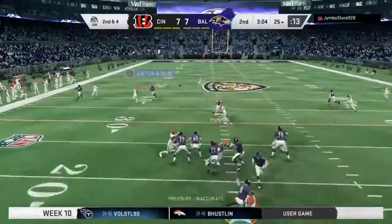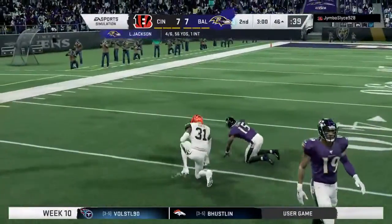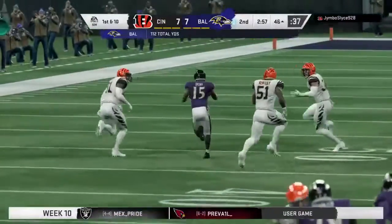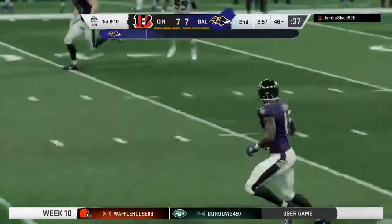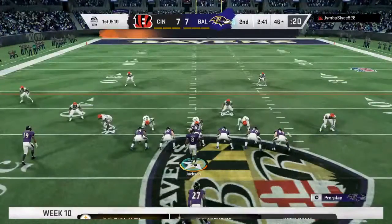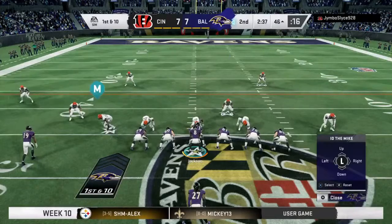From the 25 on second down, Jackson. Catch is made by Marquise Brown. And he'll be taken down, but not before they work it across midfield. That one covers 29 yards. First down. First and 10 at the 46-yard line. So they'll come up in Bengals territory now with a first and 10 at the 46.